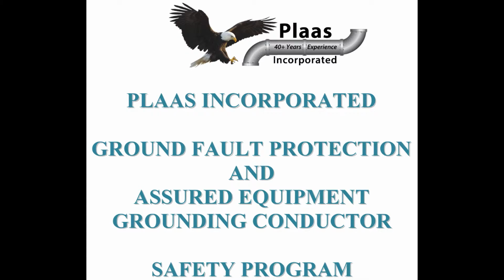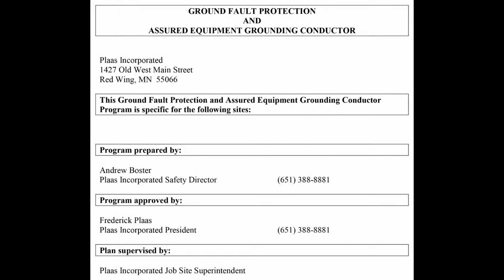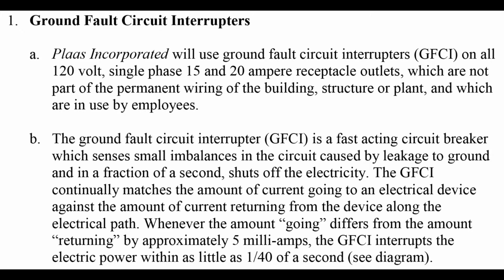Ground Fault Protection Program. The purpose of this program is to assure that Plaas Incorporated employees are provided with proper ground fault protection according to OSHA 29 CFR 1926.404. Number 1, ground fault circuit interrupters.